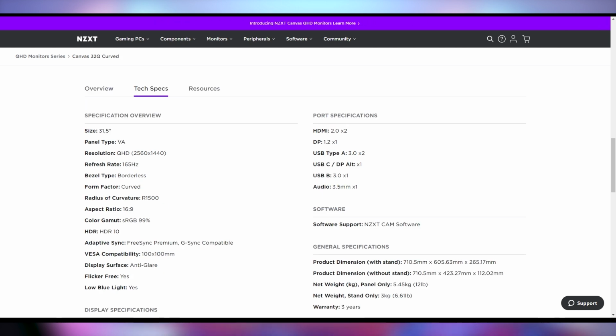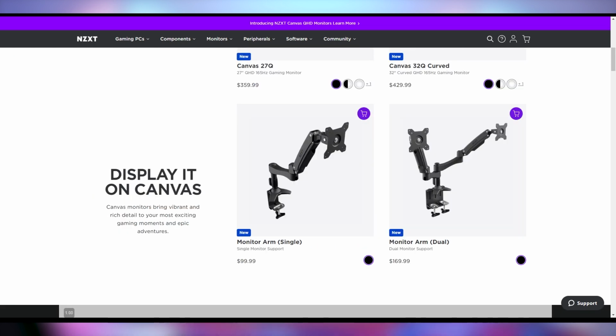The 32Q is again 32 inches, a VA panel, 1440p, 165 hertz, the same 300 nits, the same setup, but a curve of R1500. NZXT also showing off monitor arms that you can purchase separately for $100 or $170. Not terrible pricing. The 27Q is going for $360. The 32Q is going for $430. Honestly, not bad in the grand scheme of things.